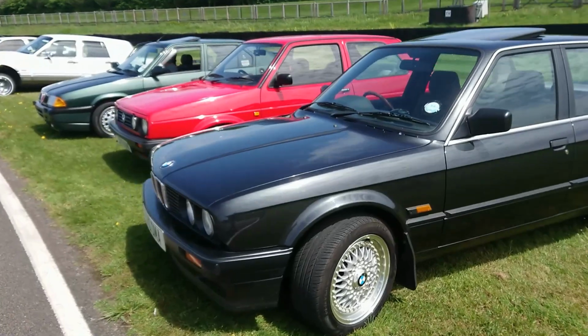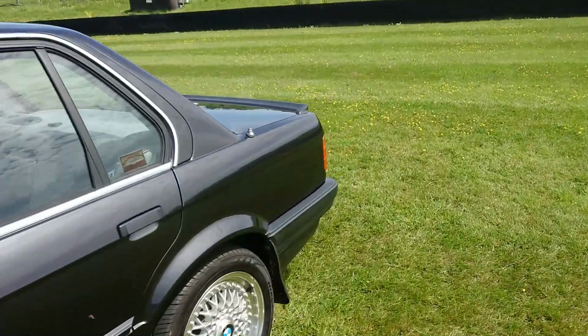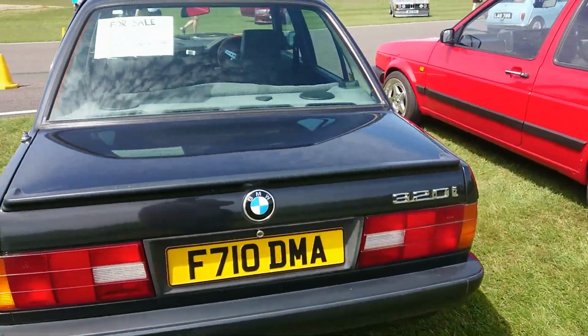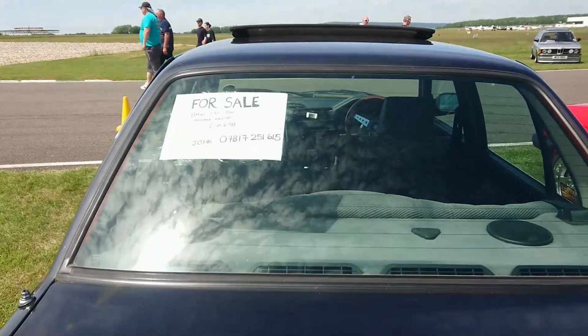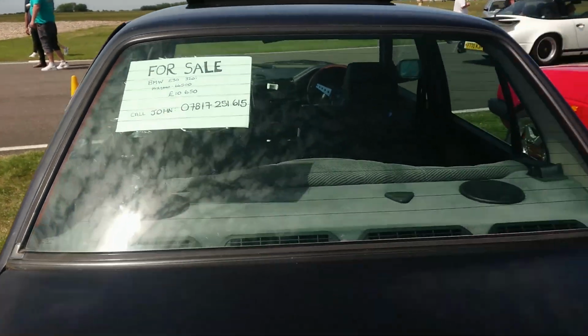BMW E30. 1988 to 89 registration, 320i. And this one's for sale too, so as Mr. Bill from the Fuel Power channel says, this could be yours.